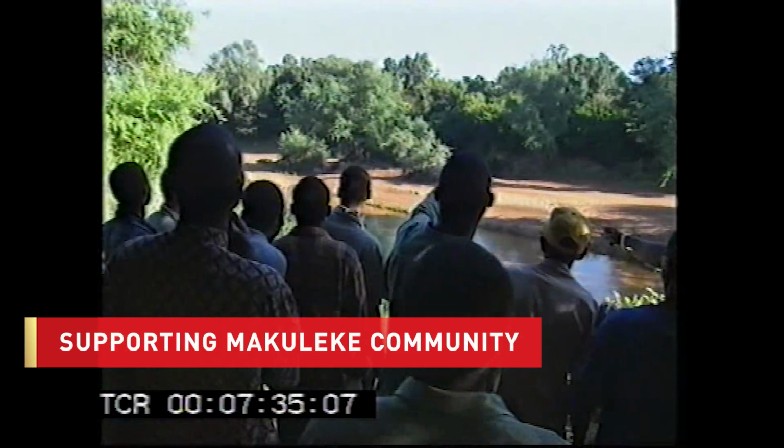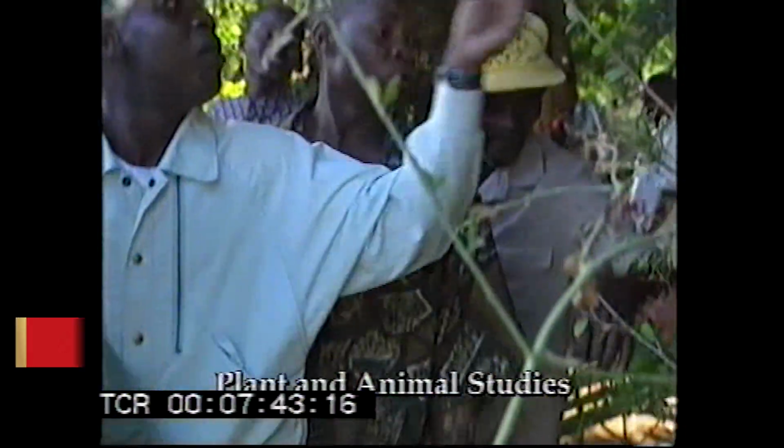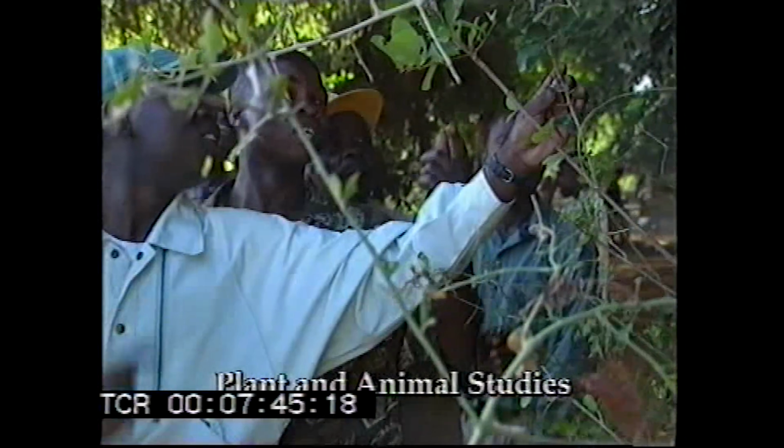Towards the end of the decade, we supported the Makuleke community to become conservation custodians after their successful land claim inside the Kruger National Park.